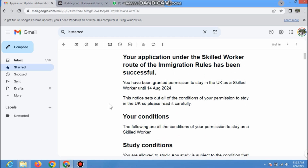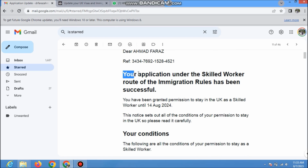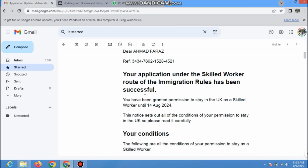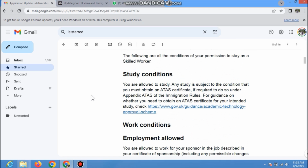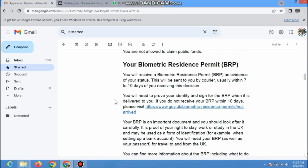So here you can see that your application under the skilled worker visa route of the immigration rules has been successful, and you are allowed to stay in the United Kingdom until August 14, 2024. So this is a very important email. If your application is successful, you will receive this email. Please read this email at least one or two times thoroughly, because all the details are given here regarding your BRP, the change of your BRP number and your address.